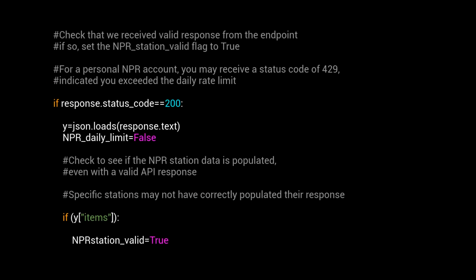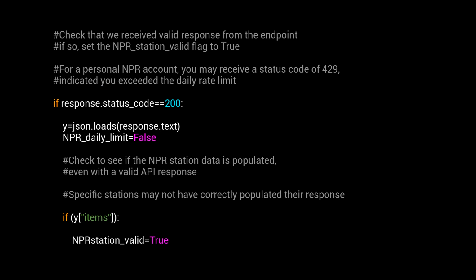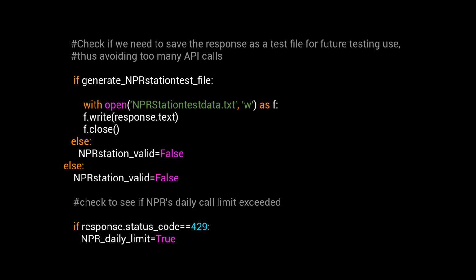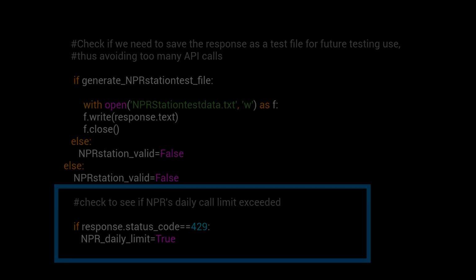We check for a valid response. For station data, I add extra logic to build code resiliency. An HTTP response of 200 indicates a valid site response. However, this does not mean that a specific station's data is good quality or even present. So I do a quick check to ensure the response is not blank. The next checkpoint is ensuring we did not exceed the daily limit. In this situation, our specific response code is 429.